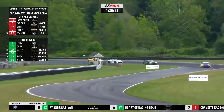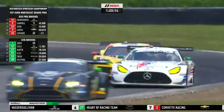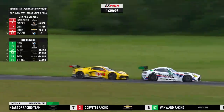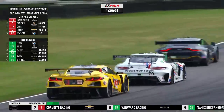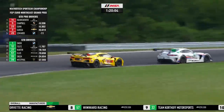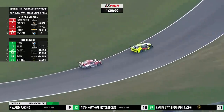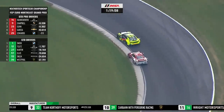Thank you. Well, we've already had one hand off the steering wheel for Tonio Garcia, saying, I need to get through this traffic. The problem is, Jeremy, the man that stands in his way now is the 79 driven by Jules Gounon. He's rapid. He is indeed. And yeah, he's not going to give up that place lightly. And yeah, that's exactly what the Corvette team didn't need.